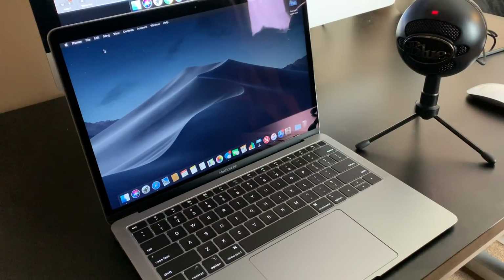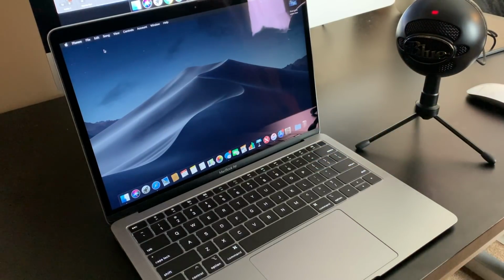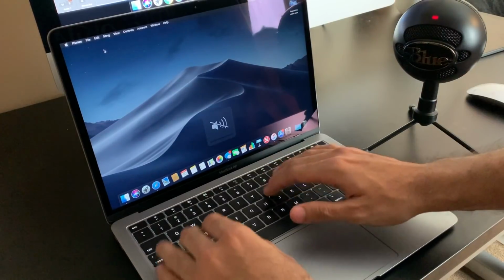So moving right along, this MacBook Air is going to feature the new and improved 3rd generation butterfly keyboard mechanism. So these are going to be much quieter keys as compared to your 2nd generation. So here I'm just going to pretend like I'm typing something just to give you an idea of how it's going to sound.